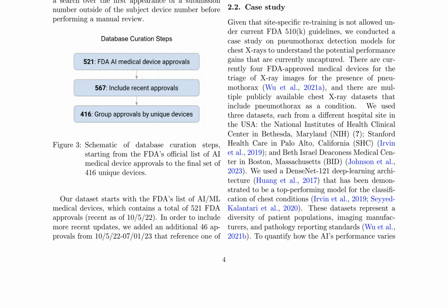A case study on pneumothorax detection models for chest X-rays was conducted to quantify potential performance gains currently uncaptured due to site-specific retraining restrictions under FDA 510(k) guidelines. The study employed 3 datasets from different U.S. hospital sites, featuring diverse patient populations, imaging manufacturers, and pathology reporting standards.